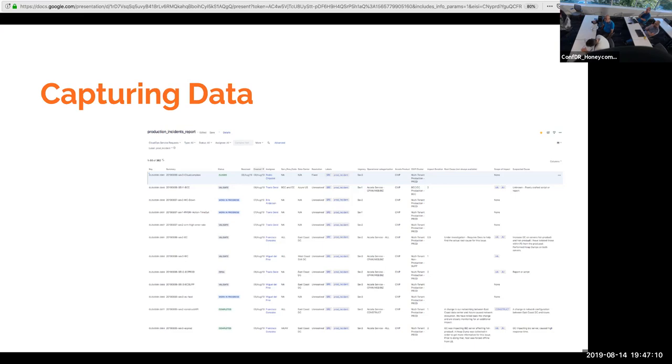So to do that, we capture things like the date and time, who was in the incident. I use JIRA's labels very liberally. These are all auto-generated when the incident ticket is created. We capture the severity and what service it is, things like that. This is important because we capture what service and what the incident is about, and track that.